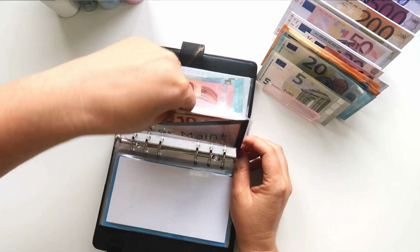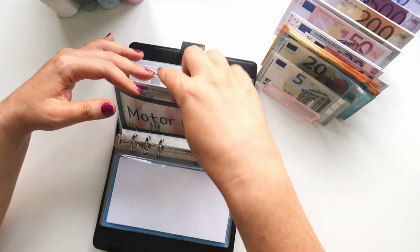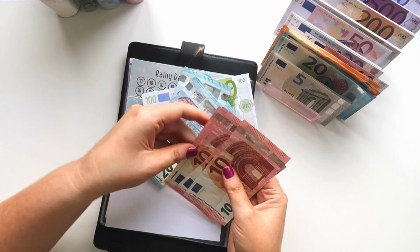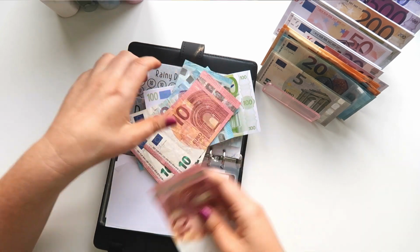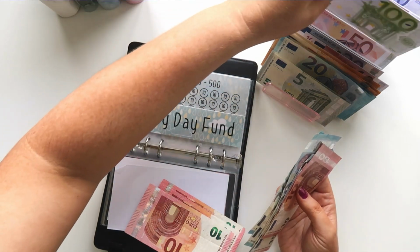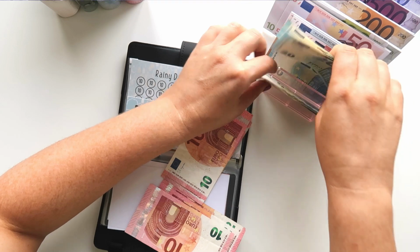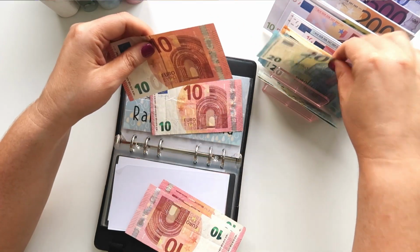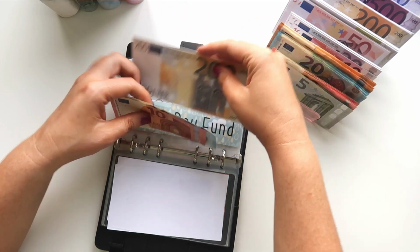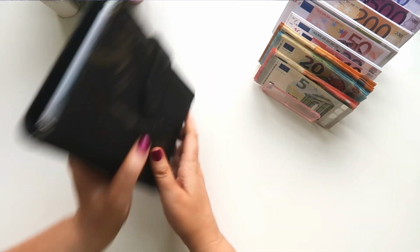Then we have the motor maintenance that has 400 in the bank, so 430. So we'll just keep it like that, I think. And then we have the rainy day fund. So it already has 100 in the bank. Then we have 20, 40, 60, 80, 90, 130. So what I'm going to do is take that 100 away and this 100 in cash and put in a 200. 230. So 230 is gone in there. And then everything else in there is not to be done.